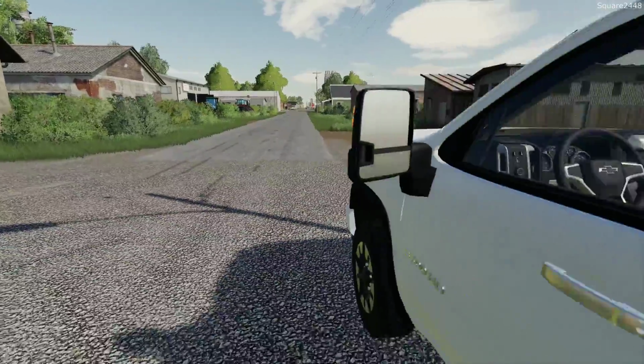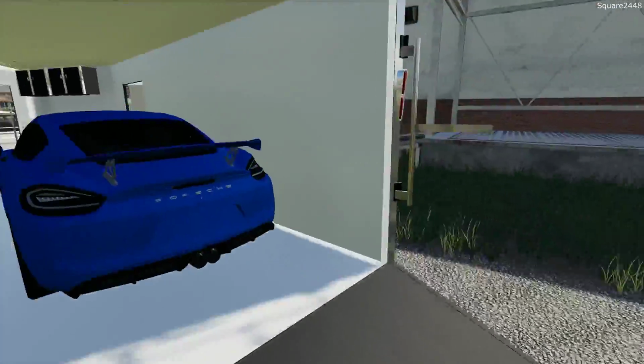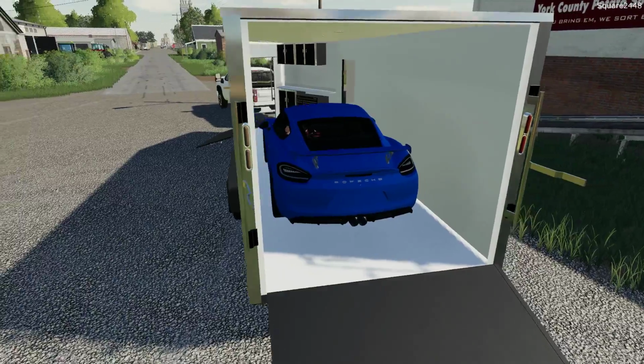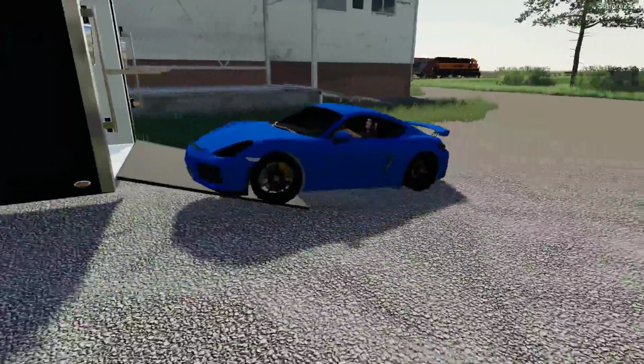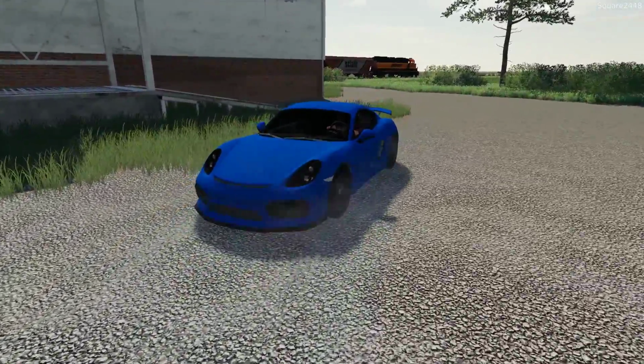Awesome, we made it over here. We'll get it unloaded, and I think we'll stop by the gas station really quickly, and we'll fill up on diesel, and maybe stop by one of the local restaurants and grab a burger to eat for lunch.